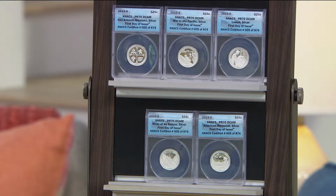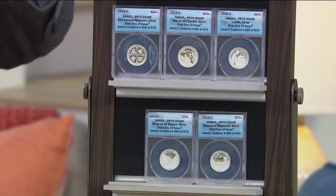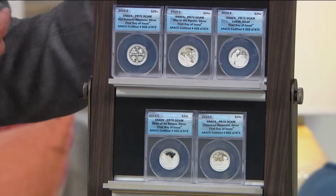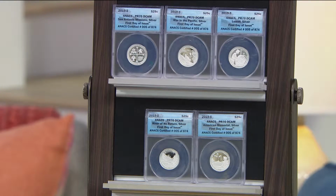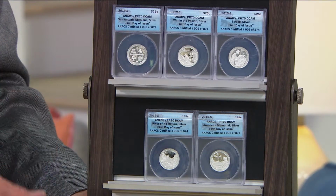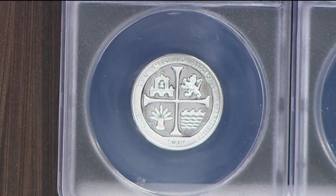So the National Parks quarters started in 2011, and the United States government decided to honor every single state with their national park and/or national historic area. Not every state has a national park, by the way. And so what they did is they looked at each and every one of these. I'm gonna go ahead and turn, there we go. That's a much better look right there. There we go, thank you.